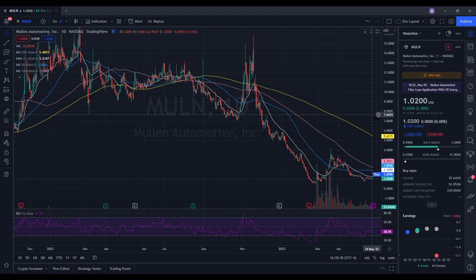Now, when we take a look at our chart, which is a daily chart, we can see from the RSI down below, it's at 38.95. And then when we take a look at our moving averages here on the chart, we are below the 200-day, the 100-day, the 50-day, as well as the 21-day EMA. And it's clear to see that Mullen is in a bear market, trading below all of our major moving averages. And also taking a look at the RSI very quickly, we see that it's trying to curl up to around 40. So as far as the high of the day, we ended up matching it at $1.04.